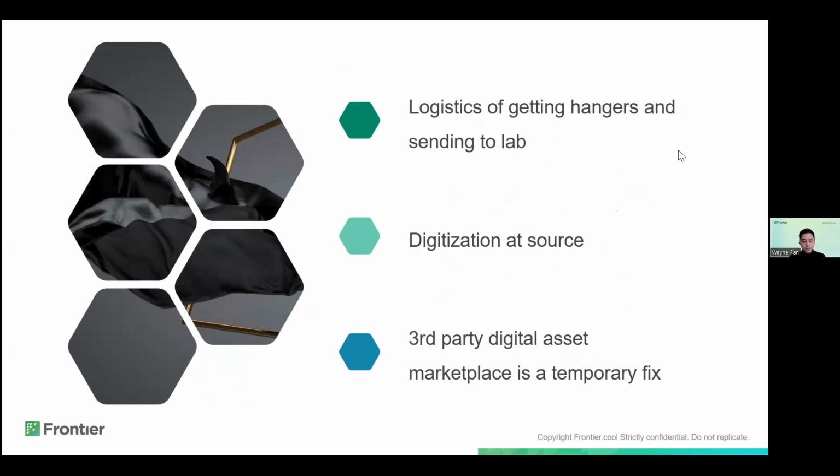So to wrap it up, I'm going to do a very quick recap. For anybody who wants to get into TPC or who has been doing this for a number of years, you really want to reconsider if the logistics of getting hangers and sending those to a lab is a viable solution.